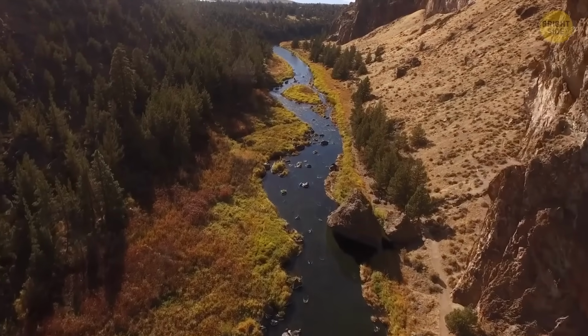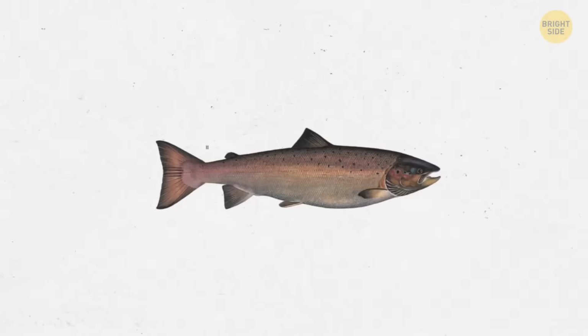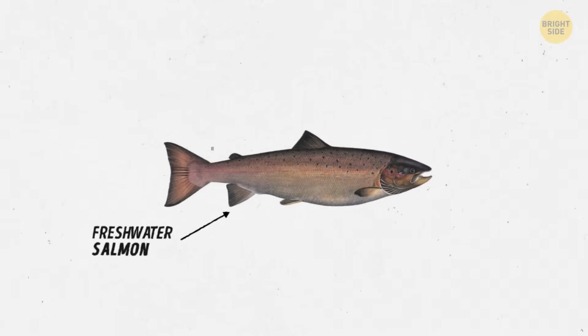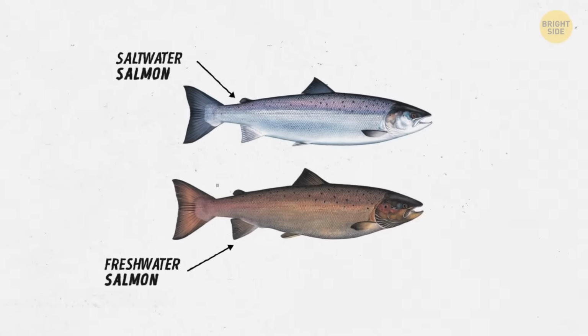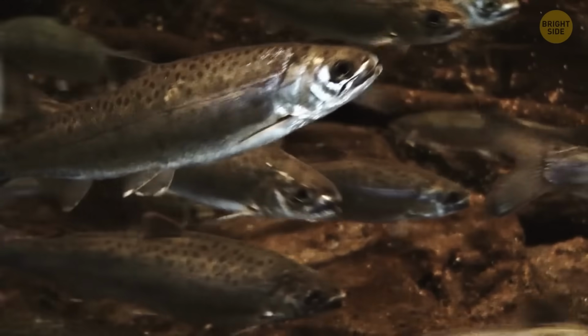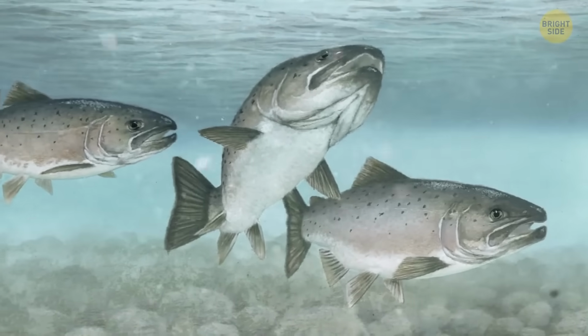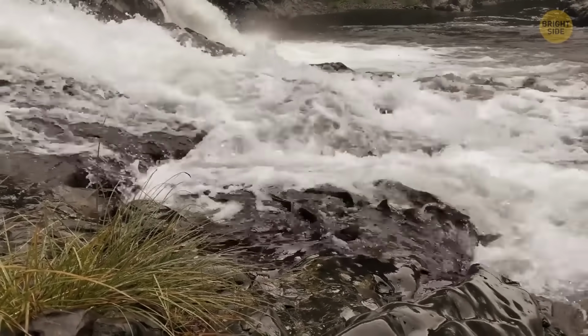Salmon are born in freshwater streams and move to the ocean as juveniles. Atlantic salmon are brown and spotted as they cover hundreds of miles in fresh water and turn silvery in the ocean, where they travel for up to 1,000 miles. Adult salmon stay in the ocean for 1 to 5 years, feeding mostly on zooplankton. Then it's time for them to go back to freshwater to spawn.